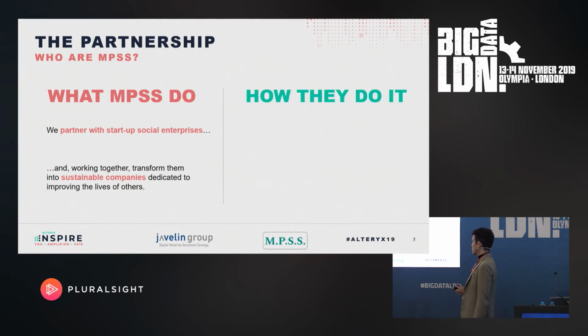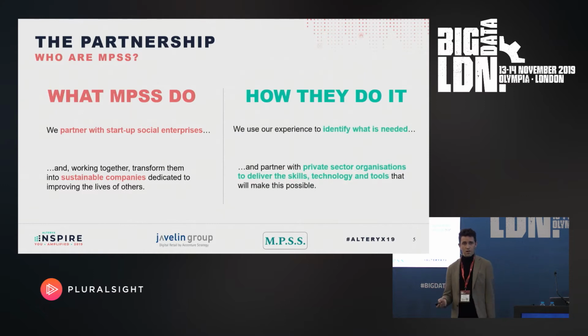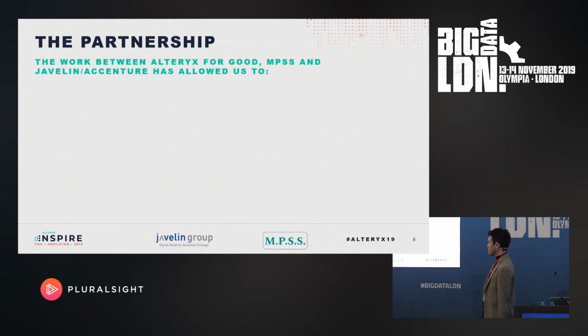The other half of it is, how do they do it? Well, they partner with people like us at Javelin, Accenture, Alteryx, so platforms as well. And we've got people from PwC, Concentra, all over involved, trying to offer their time to get relevant projects that are good for the organizations on the left, but also good for the individuals as well. So you can develop your skills in an environment that's actually something for social good.